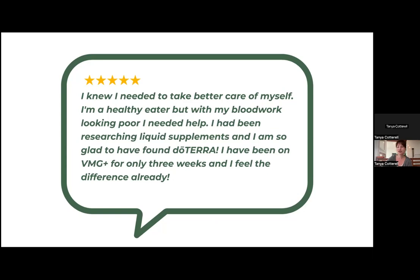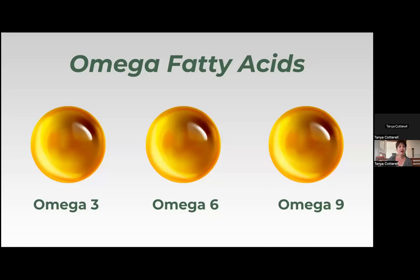So we're going to change gears now, and we're going to talk about a second solution. And we're going to talk about another important issue called omega fatty acids. Okay, this is omega-3, omega-6, and 9. Really important that you understand this.